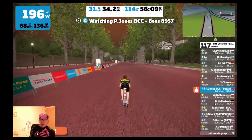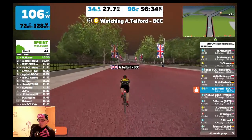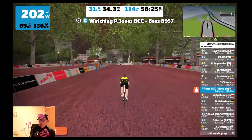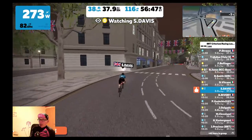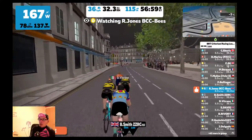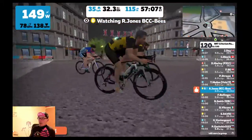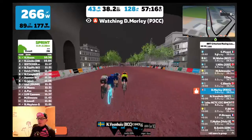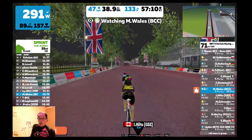Peter Jones, 34.2. Telford at 27.7. Now where is Rob Jones? Is he still in the race? One last look. That's as far back as it is letting me go. So I think that is, oh there he is, 32.2. Find some other riders, going quite nicely actually. 137, 138 heart rate's about average when he's pushing it, so that's a good statistic to watch. Martin Wales, I'm not sure, as I said earlier, what happened to him, but he's just coming across the finish line now.